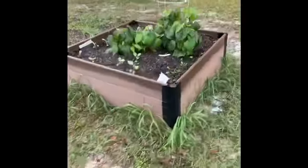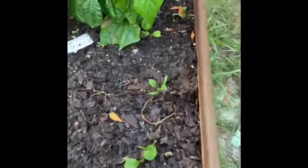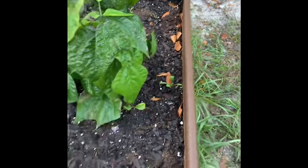Come take a look over here. We have some spinach. These are the little ones here. I did some cuttings actually of that, so that's growing, popping up pretty well.